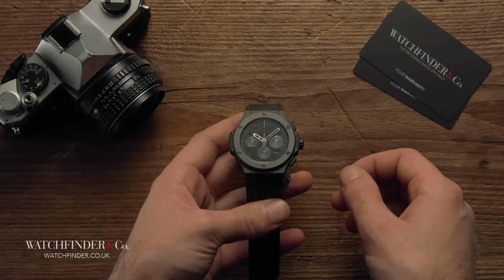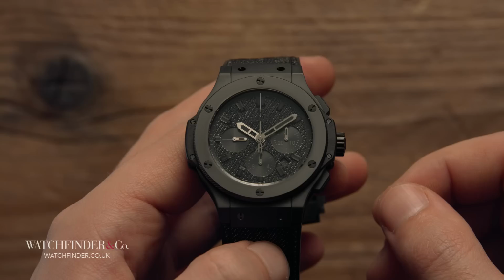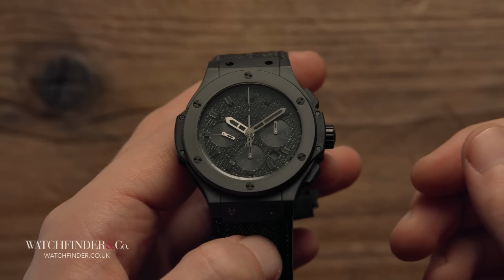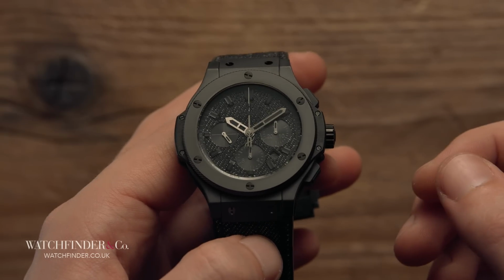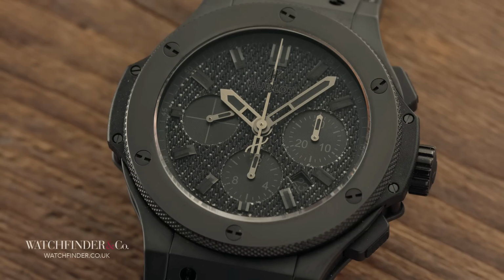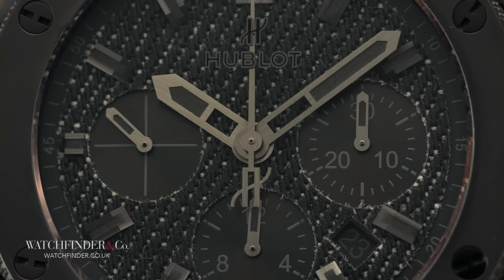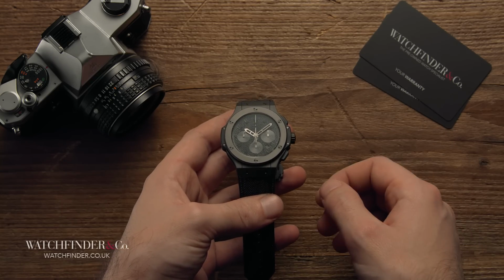Hublot is known for its use of unusual materials as part of its Art of Fusion mantra, with some notable mentions including palladium, tantalum, tungsten and osmium. But this Big Bang is decorated with the most unusual material of all of them. No, that's not carbon fibre you're seeing, or pave diamonds. The dial of this Big Bang is made of denim. Jeans. You know, the stuff usually seen hanging halfway down a construction worker's behind.